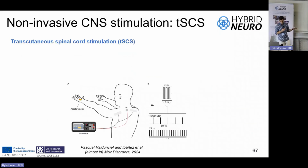And we say, okay, that's cerebellar stimulation. It's quite a peculiar protocol, maybe not suitable for everyone. And we can try transcutaneous spinal cord stimulation. So we stimulate the spinal cord with electrodes in the region we aim to target. In this case it was C6, trying to target most of the forearm muscles.